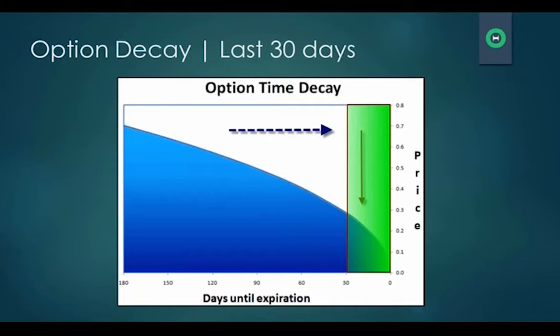Setting up credit spreads, what we're doing is taking advantage of the rapid time decay in options, especially in the last 40 to 30 days. You can see that an option is made up of both intrinsic value and extrinsic value, or time value, and then you've got the real value. So the time value, as it becomes closer and closer to expiration, that time value or the premium you pay just absolutely drops off the cliff.